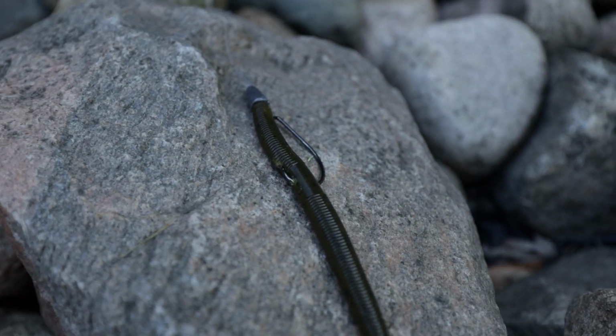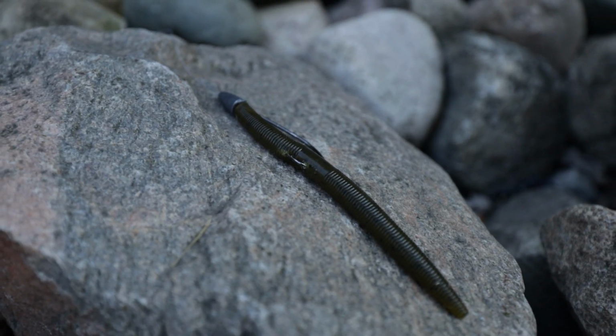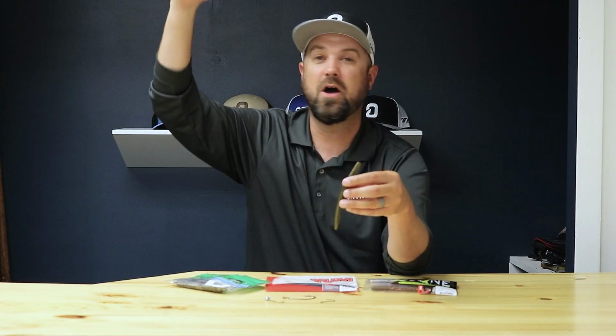So, to me, no question, without a doubt, hands down, the most popular and probably the most bass catching soft plastic of all time is the Gary Yamamoto Senko. The Gary Yamamoto Senko is a staple in every bass fisherman's boat from the north part of the country where we are here in Minnesota to the bottom of Florida to both corners of the West Coast for that matter. The Yamamoto Senko catches bass, and it is the simplest one to fish.